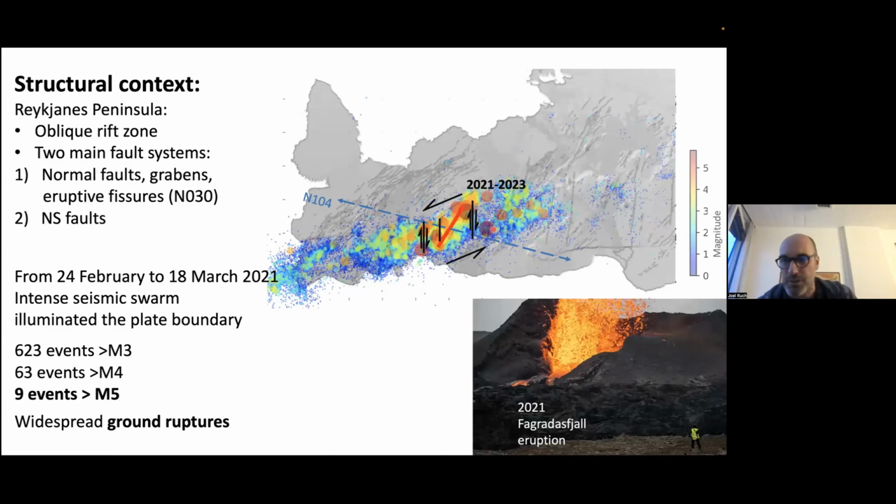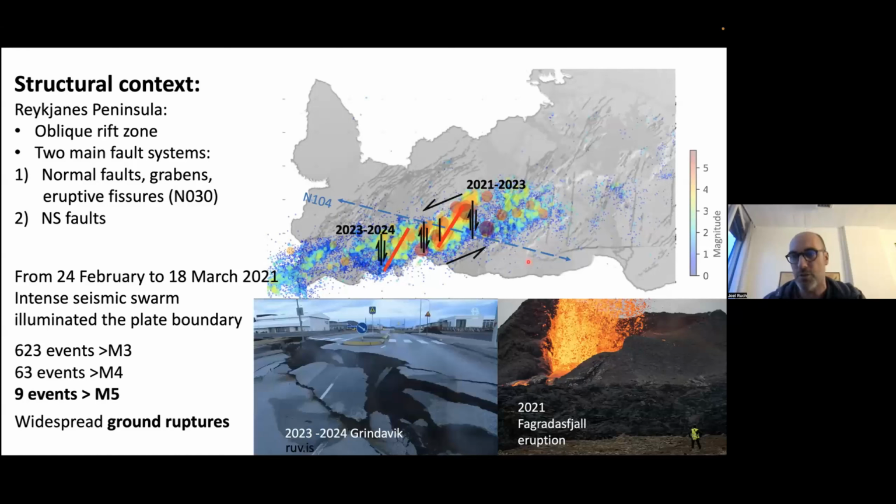And then, so 2021 started the Reykjanes eruption. That was followed with the 2 other eruptions in 2022, 2023. And the system switched toward what we see also at the present time with the eruption that started again 10 days ago north of Grindavik. And in this case, we have a clear graben structure. So that's not at all the case back to 2021 here.